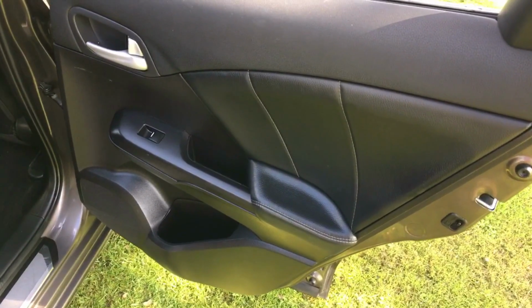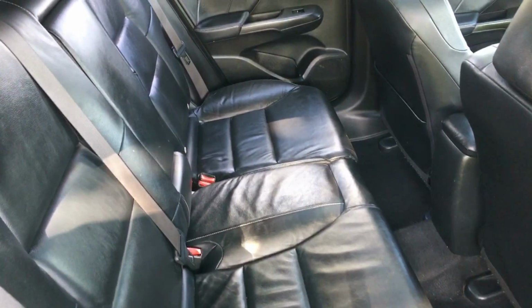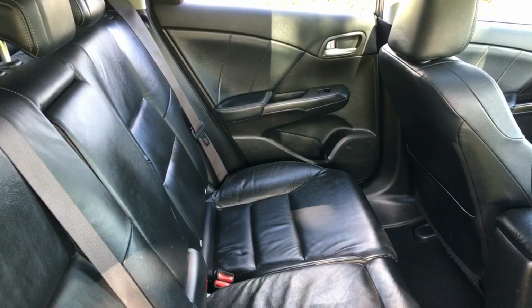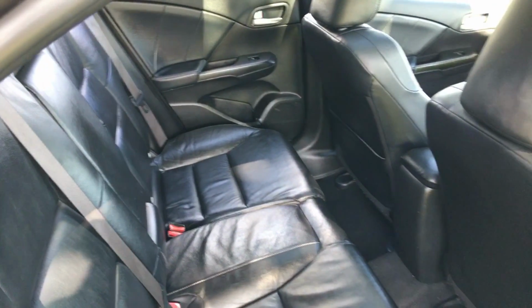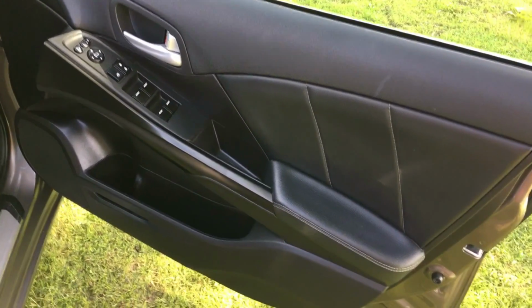Coming into the back, rear offside door card all in very nice condition. Leatherwork's all very good indeed. Huge amounts of rear leg room in the back of these Civics. There really is. They're absolutely massive in the back, but all in very nice order. Coming to the front, driver's door card again, all very nice indeed.